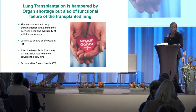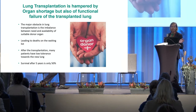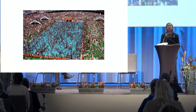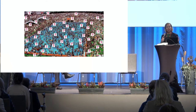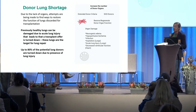So the major obstacle in organ transplantation is the imbalance between the demand and the supply of donor organs, and that results in death on the waiting list. In this pool there are 2,000 people. This is how many people actually need a lung transplantation in Sweden today. But we only do 50 a year. So who should die and who should live? There's a huge organ shortage.